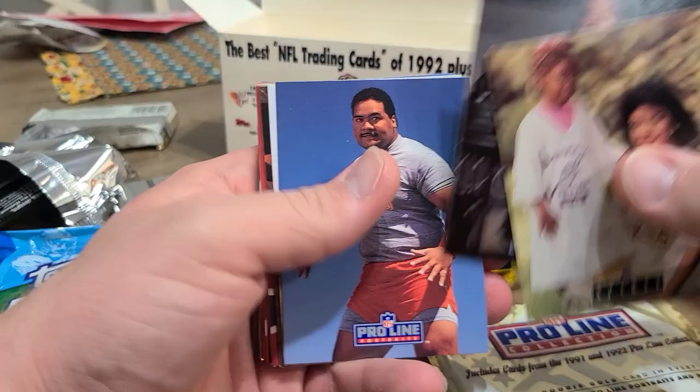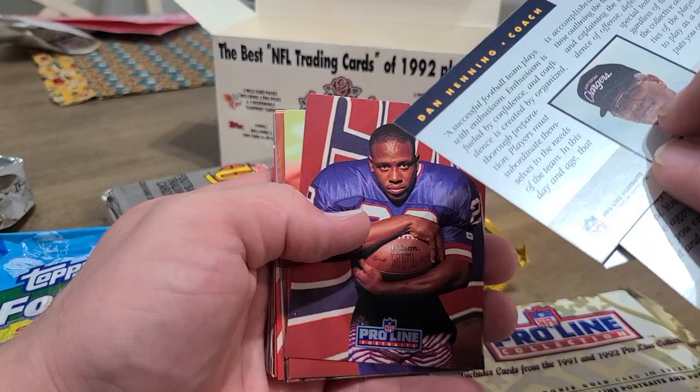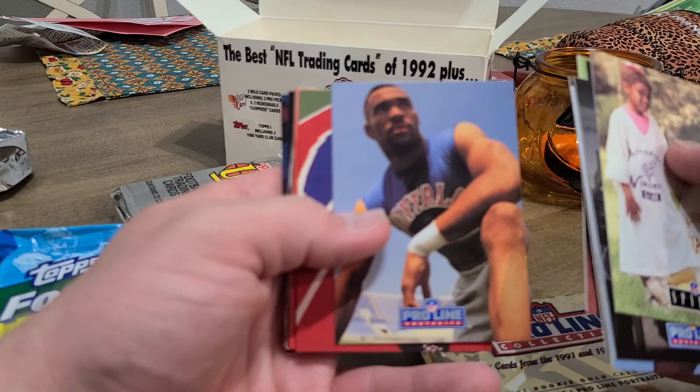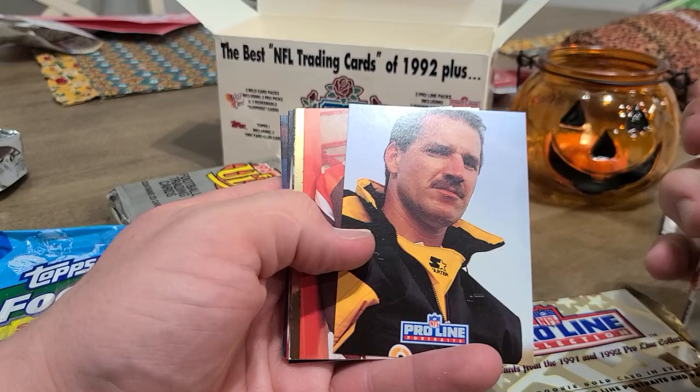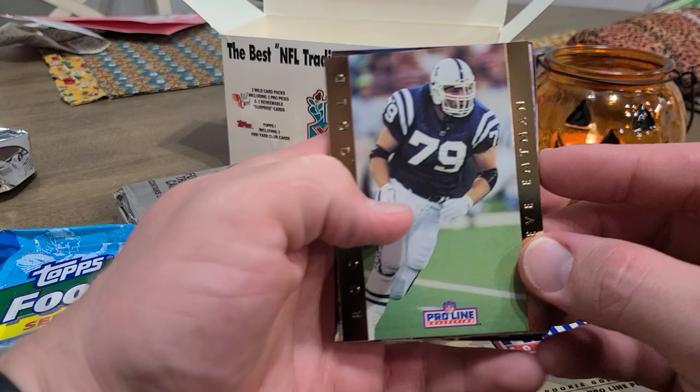Phylicia Rashad. Keith Sims, Dan Saleaumua, Keith Jones, Andre Tippett, my little brother's favorite player growing up, Dan Henning, Myron Guyton, oh, another Dickerson, this is a Dickerson pack, Eric Dickerson for the Colts, Tim Worley, Henry Jones, Al Edwards. There's supposed to be some gold rookies in here. There's Bill Cowher, that's cool. Rob Burnett. And then here's our gold rookies. Steve Emtman. I want to say he was the number one draft pick out of Washington. I think he was.